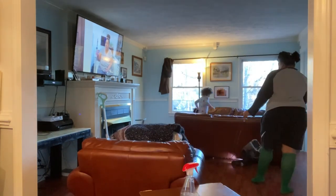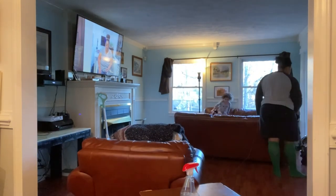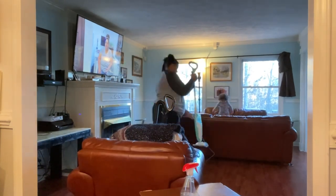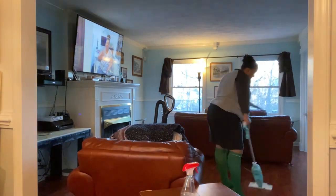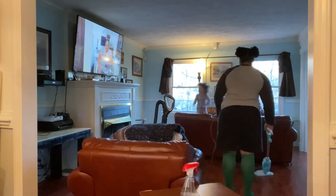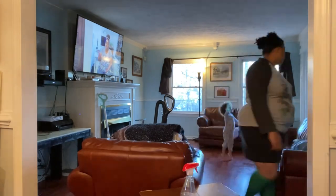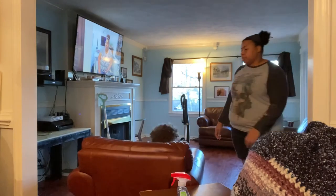I forgot to mention, one of the reasons why I always move the couches when I'm cleaning is because our couches are kind of low to the ground and I can't really get the vacuum underneath there to clean them, so I have to move the couches. With six kids, they always somehow manage to put stuff underneath the couch. So if I don't move them on a regular basis, when I do go to clean underneath them, they're full of stuff. It surprises me how much stuff they could fit underneath them couches.